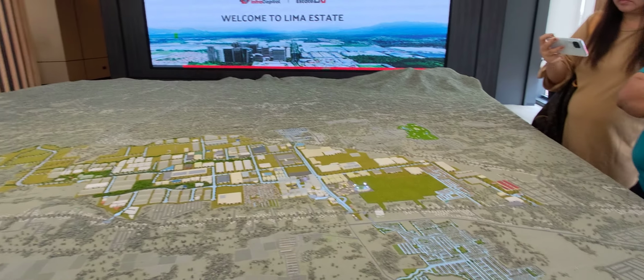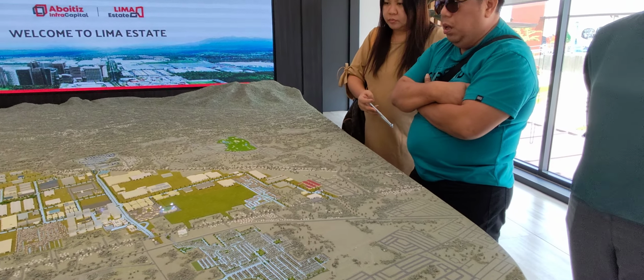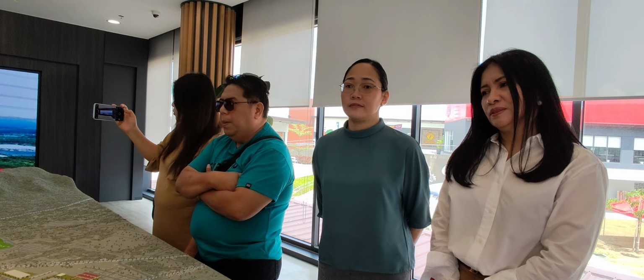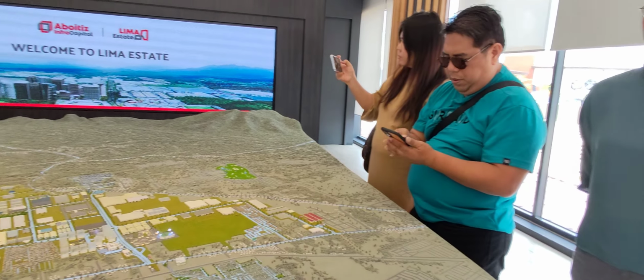It's big. The source of utilities, power like electric and water. Inside the estate, we provide our own power by Aboitiz Power through Lima Energy Zone. We also provide our own water by Lima Water, also affiliates of Aboitiz. And wastewater also.